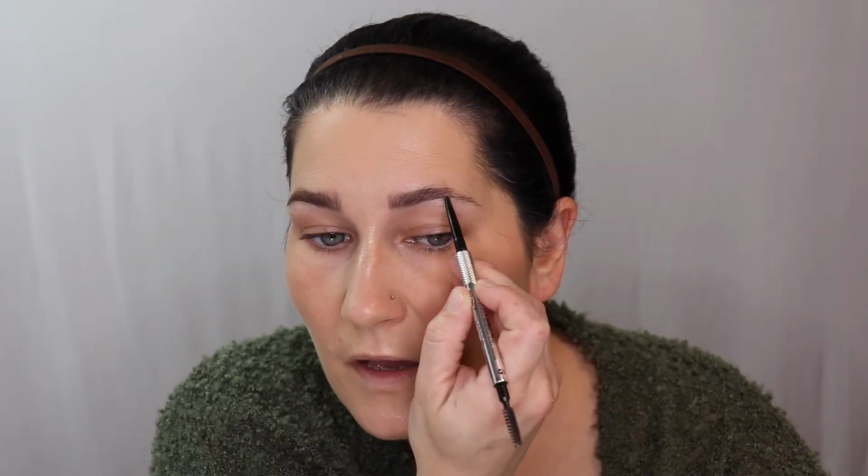One of the best advice I've ever heard about brows is that they're not supposed to be twins. You don't have two brows that look exactly alike, and if you do, you're very lucky. But you want them to look like sisters at least.